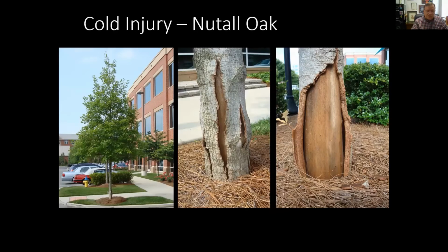I'll go over some abiotic things now. Occasionally we do see cold injury on oaks, especially those in the landscape close to a fertilized lawn. They are slow to go into dormancy, and if we have a sudden drop in temperature, then the cambium can be killed, and you'll have bark that splits and falls away from the tree, which essentially ruins it.